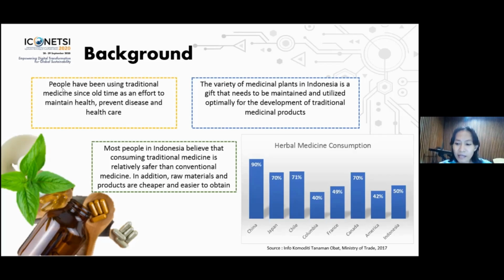Data published by the Ministry of Trade in 2017 shows that China is the largest user of herbal medicine, followed by Japan, Chile, and Canada. In Indonesia, about half of the population consumes natural or herbal medicine, well known here as jamu.